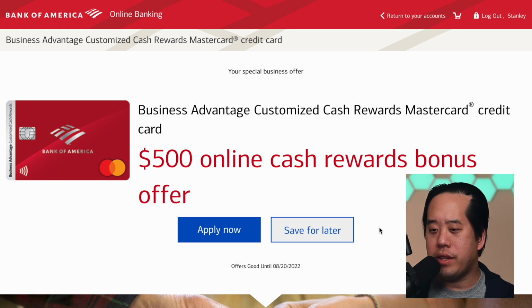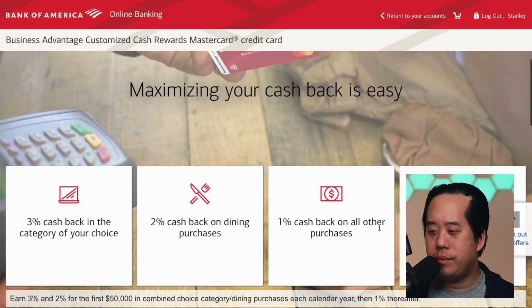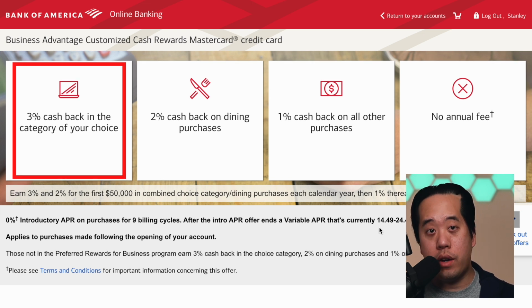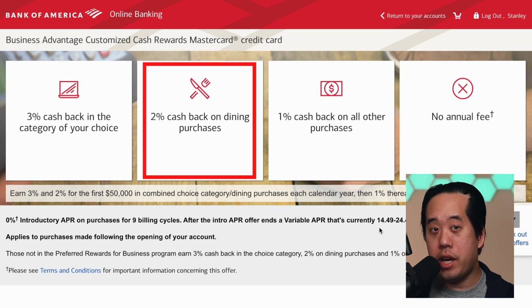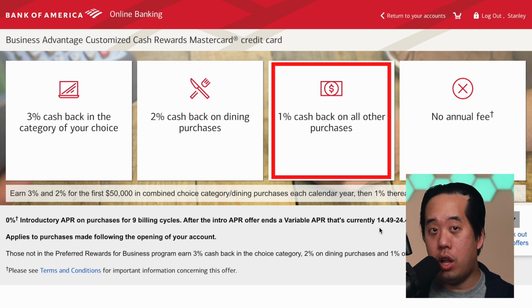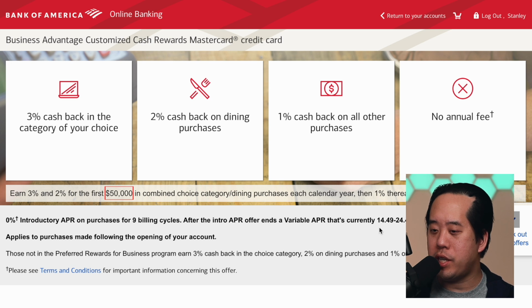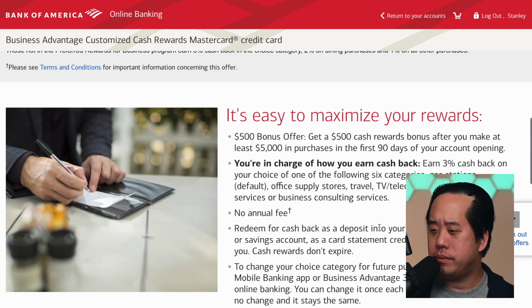All right, so here's the main screen. Let's scroll down to find the sign-up bonus. Okay, so just real quickly here, this card does offer 3% cash back in the category of your choice, 2% cash back on dining, and 1% cash back on all other purchases for no annual fee, with a cap of $50,000 in combined choice and dining category purchases each calendar year. Let's keep scrolling down.